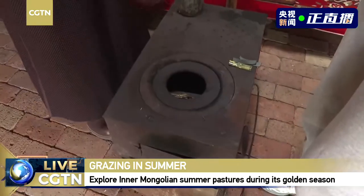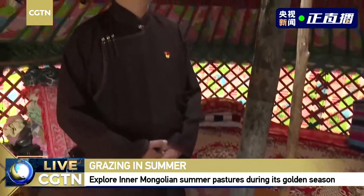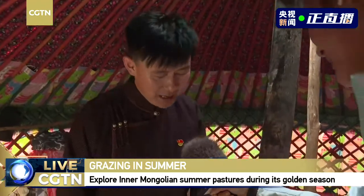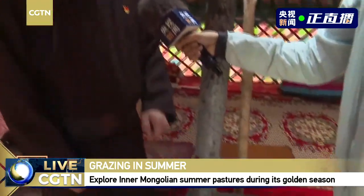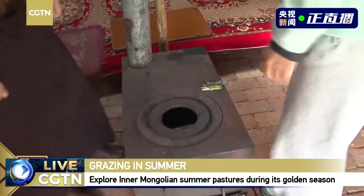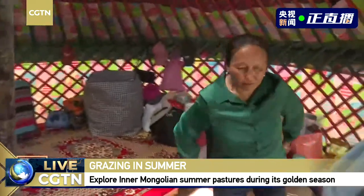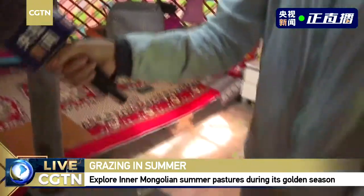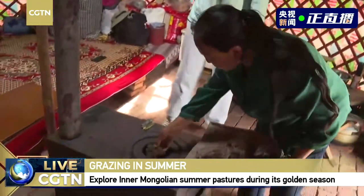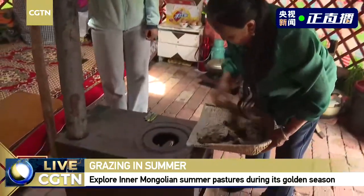Can you show us live how the stove is lit? It's my first time in a yurt, and I'm very curious. The cow dung is called argal in Mongolian. So can you show us how to burn it to provide heat or cook? Now the local herdsman will show us how to light it. You can see this is the fuel, and I put it inside.